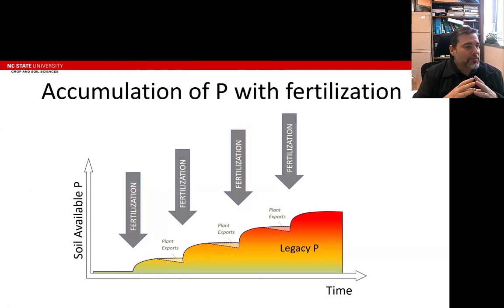Okay, when we think about accumulation of phosphorus or fertilization, we have this trend that over time, if you apply more than the plant can export, we have the accumulation of phosphorus as soil available phosphorus, and you can track this accumulation using the soil test reports. We have many different concepts for legacy phosphorus, and you can find different concepts in the literature. But here I'm considering legacy phosphorus all that phosphorus that we apply in the soil, we see in the soil test report. And so this is what we are considering here.